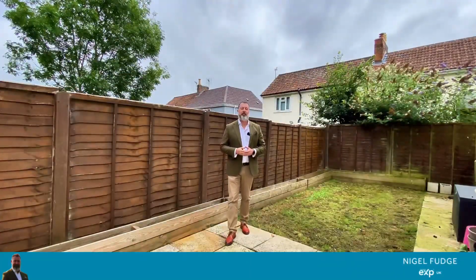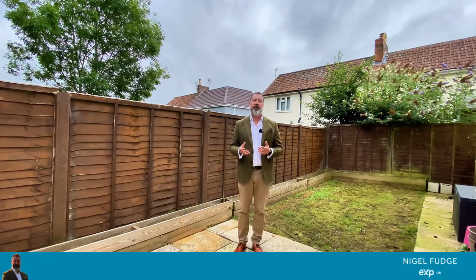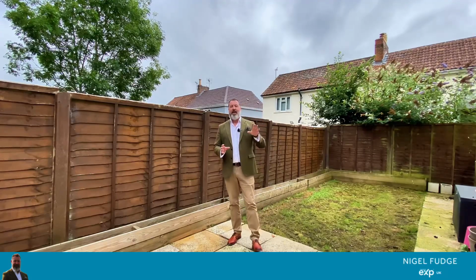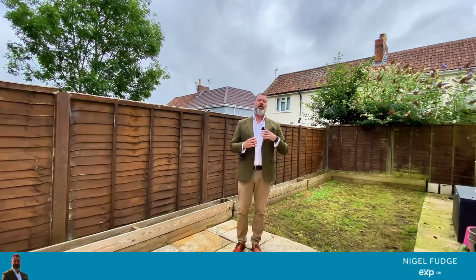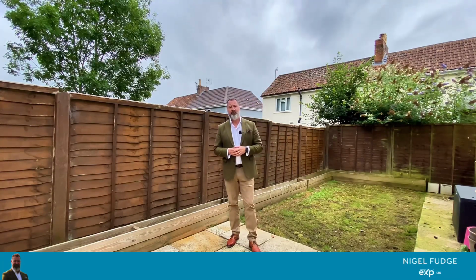Well, I hope you've enjoyed the tour of this bespoke one-off design here in the village of Timsbury. I love the layout with a downstairs shower room, bathroom upstairs and an ensuite. So this could suit multi-generational people. So young families would love it. Also older people with the option to sleep downstairs later on.